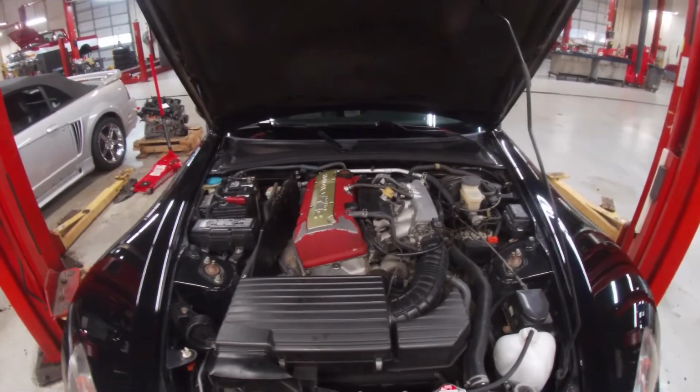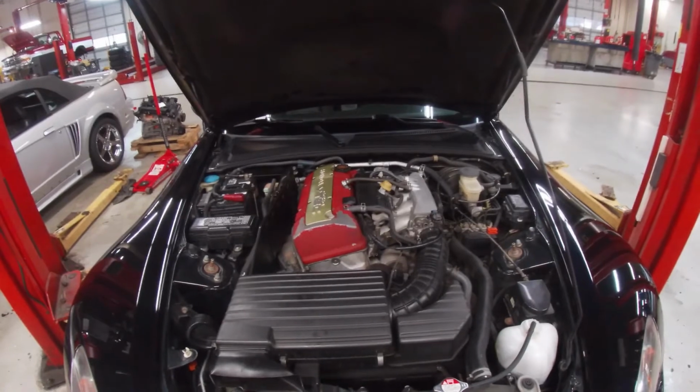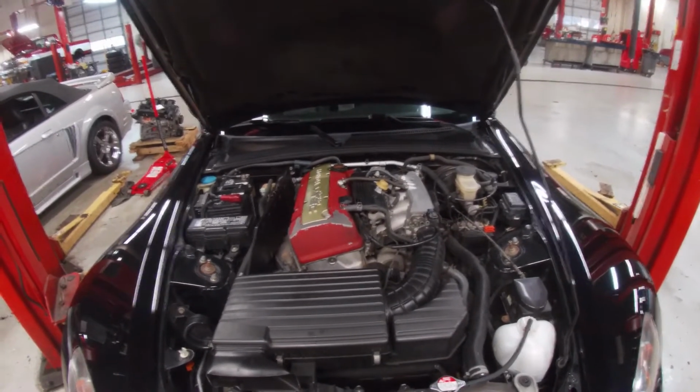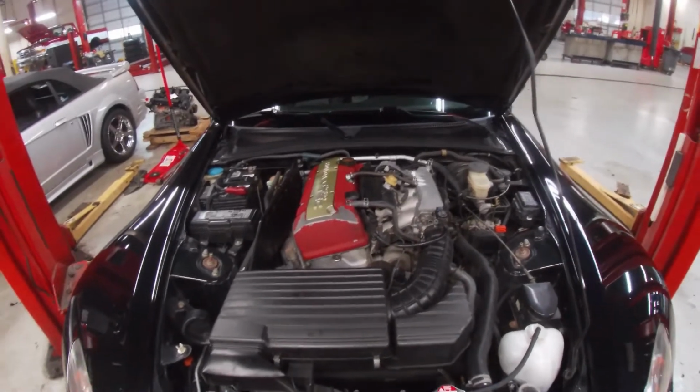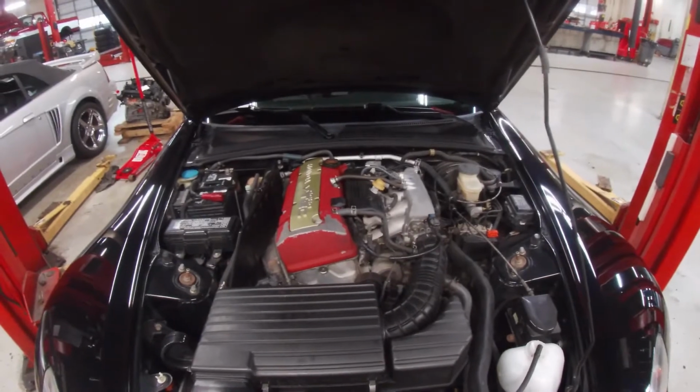Again, running the Amsoil, I've never had any oil consumption issues in any of the vehicles I've run it in, and that includes track days with the GT350, and that thing is a monster. So it's a very high revving engine, just like this one, and it loves to rev.